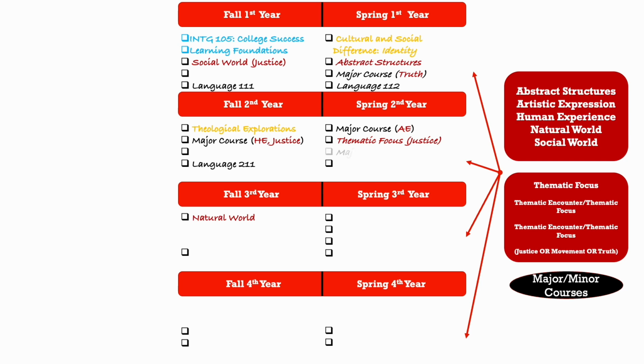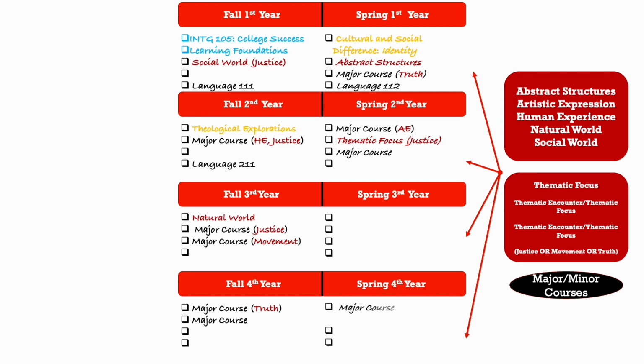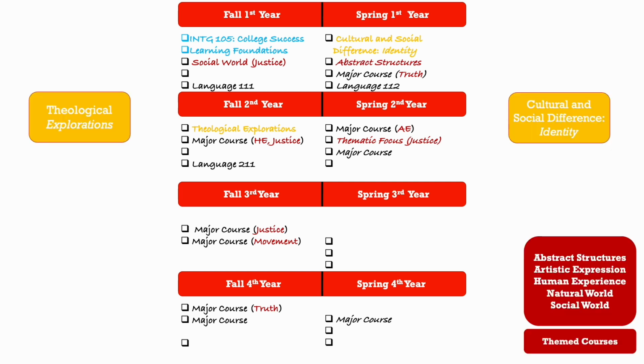Now we can begin to fill in more spots, and you will see that while the minimum requirement is 3 themed courses, between your way of thinking courses and your courses in a typical 40-credit major, you will actually take many themed courses, potentially even in more than 1 theme. Now let's fill in the remaining elements.